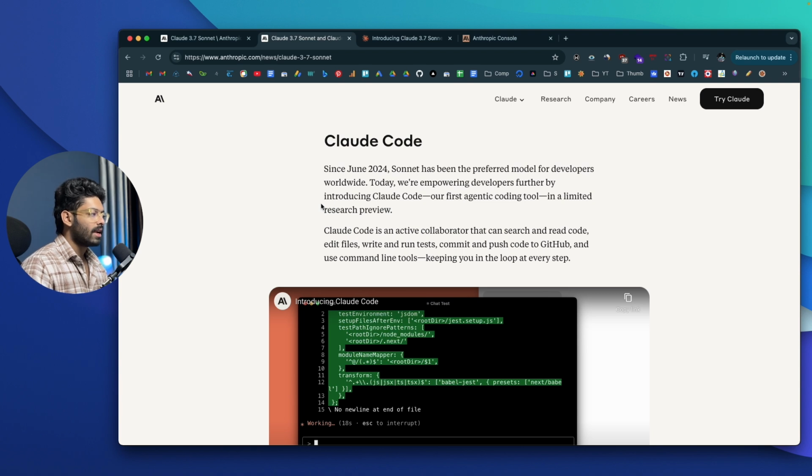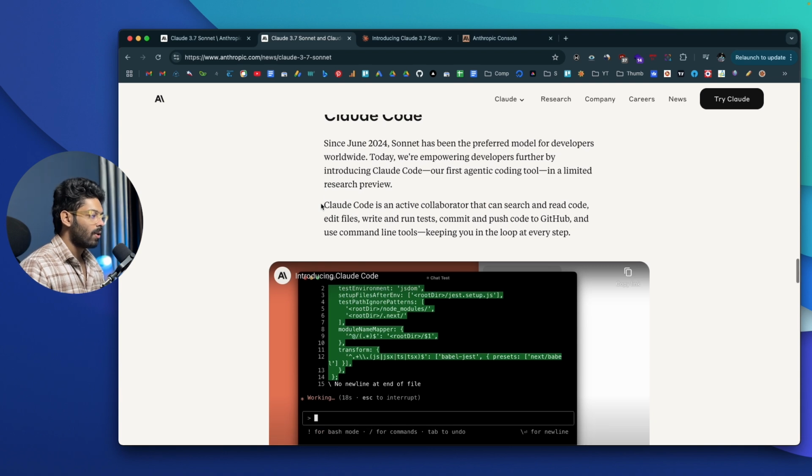So Claude has launched a new AI coding tool called Claude Code. But the thing is, Claude Code is not that intuitive or easy to use as other AI coding tools like Cursor, Windsurf, or maybe Bolt.new or Tempo Labs. Okay, so you are essentially working on a terminal-like interface. So you don't get to use, let's say, a GUI or anything as such.